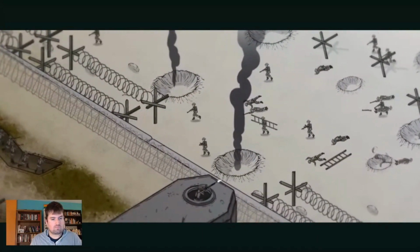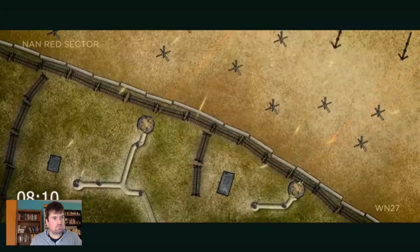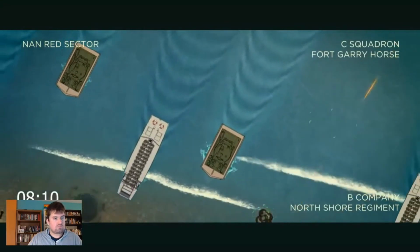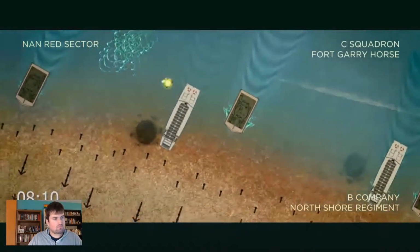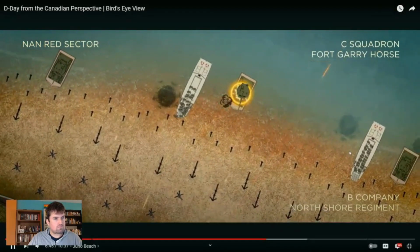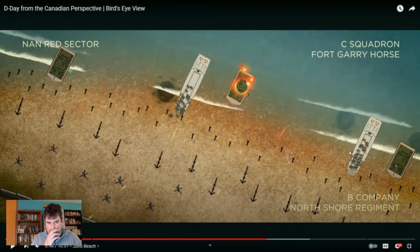On the far eastern end of Juno, elements of the North Shore Regiment, landing in front of Saint-Aubin-sur-Mer, are faced with a similar predicament as ferocious fire comes from undamaged German positions atop the town's defenses. So there are some strong points in Saint-Aubin as well that you can still see today.